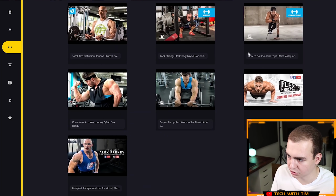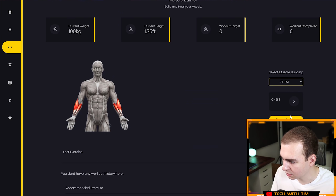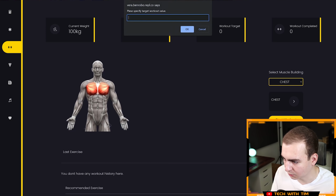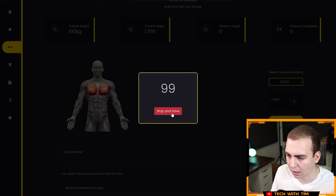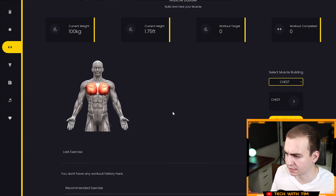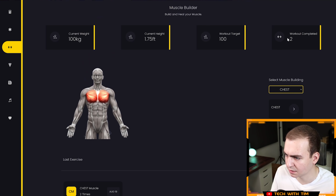Not sure. Okay, it just shows you a bunch of exercises you can do. Oh, let's go chest. Highlights the area. That's really cool. Start workout. Specify target workout value. Not sure what that means. Oh, it's like a timer for doing something. Okay, that's cool. And then it tracks the number of workouts I've done.